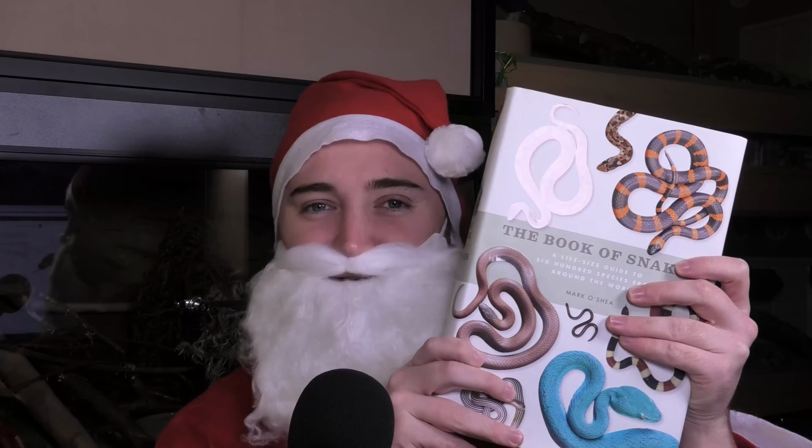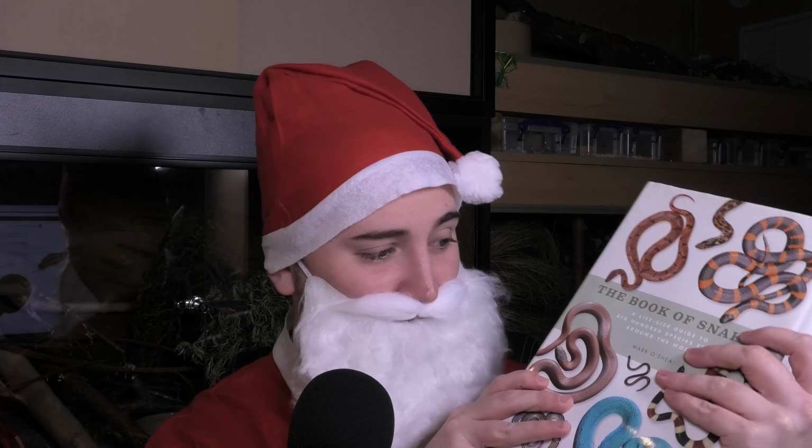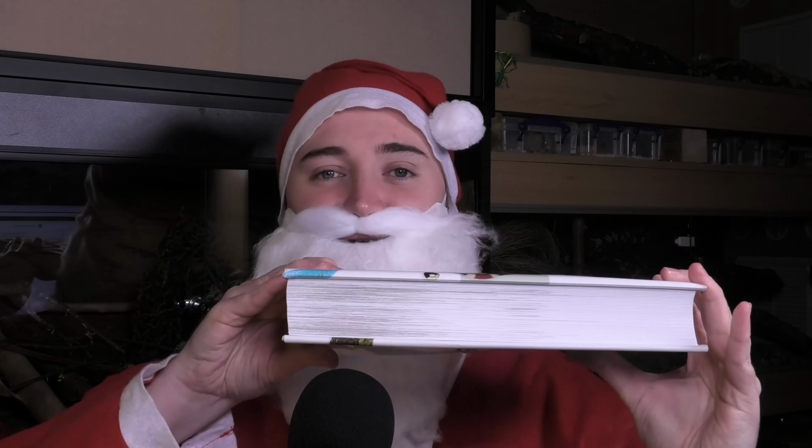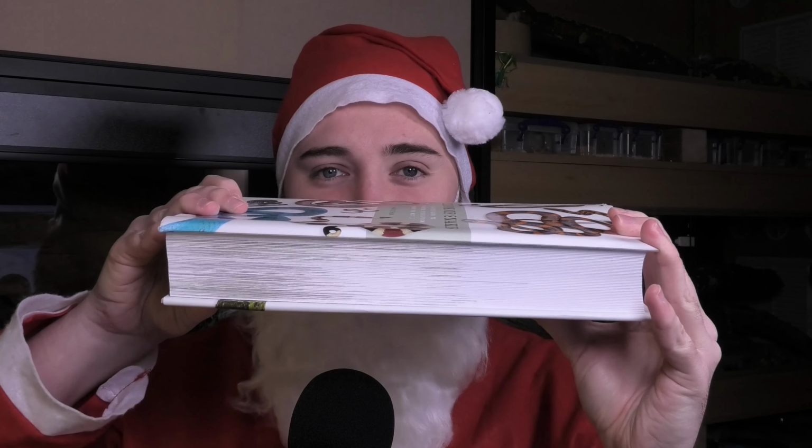Our next gift suggestion is The Big Book of Snakes by Mark O'Shea. This is massive. This is really, actually really heavy. If they don't like it, they've got a nice door wedge, a doorstop, because that ain't moving. But you can see this book is thick, unusually thick.